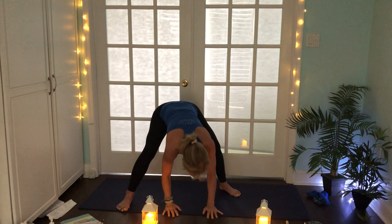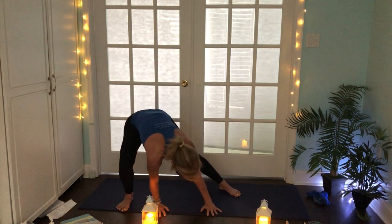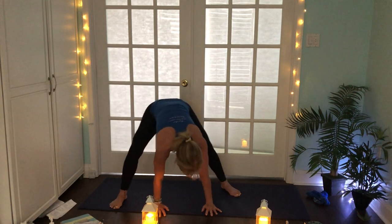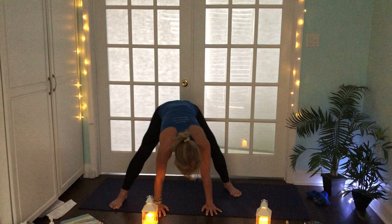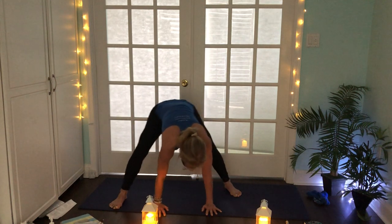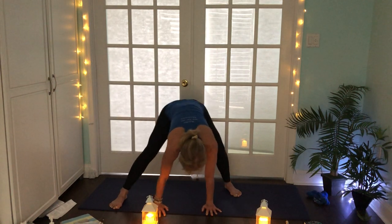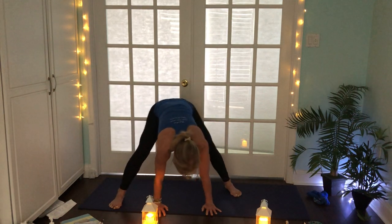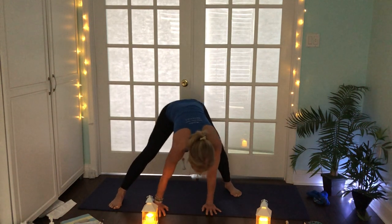Drop the hands down to the earth. It's there, I promise. And begin to lunge side to side, bend into one knee and bend into the other, sliding like a speed skater. We do this a lot in our full moon yoga flow. Well, it's a great little practice.